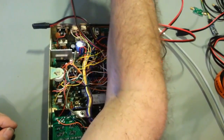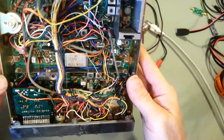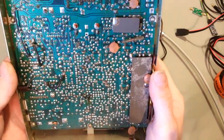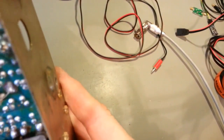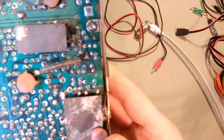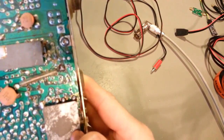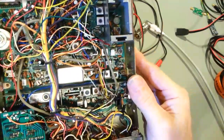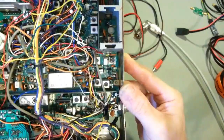So I can't say it looks too bad on the inside. It actually looks pretty good. No real signs of tinkering with it too much. I think somebody... nope, actually that's factory too. I thought somebody had tinkered with the PLL area, but that all looks factory as well. Yeah, I think this may turn out to be a really nice radio. I don't think this one's ever been tinkered with. Don't see anything snipped out. Yeah, it's actually a good sign.